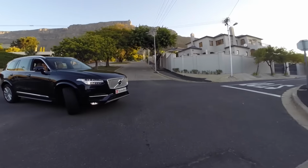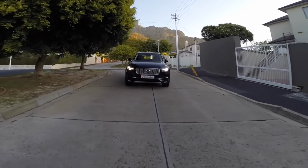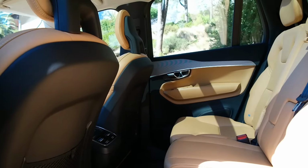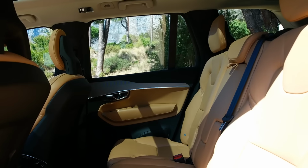As for ride comfort, the Volvo is an incredibly comfortable car. It rides firmly, so it's very sure-footed in the bends, but apart from the firm suspension, it still remains a very comfortable car. It's somewhere where you can easily seat 7 adults in complete comfort.